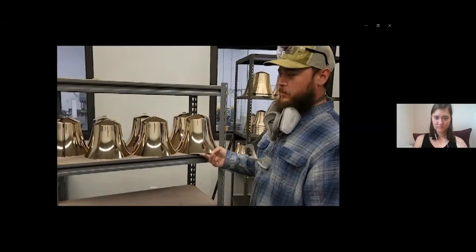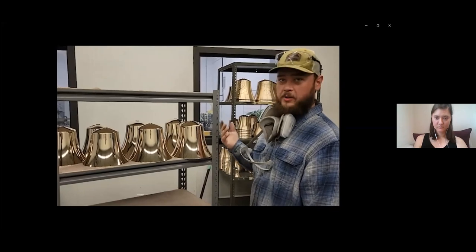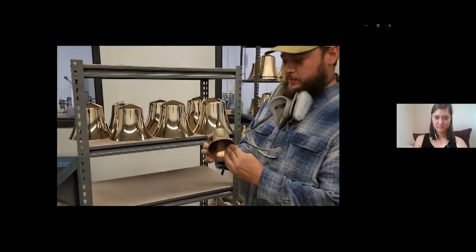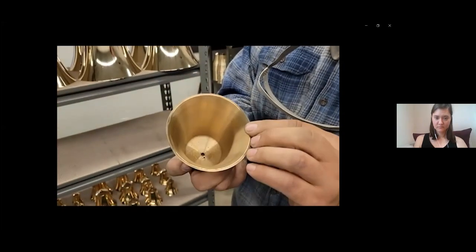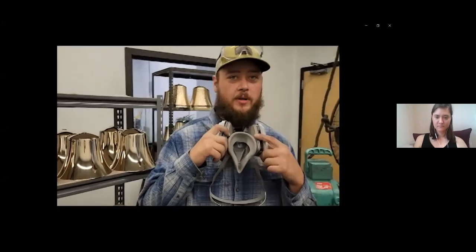This is a 61 note set that came in. It needs just polish, make it shine. You can see the color difference inside, outside. I'll show you a quick little cleanup video.